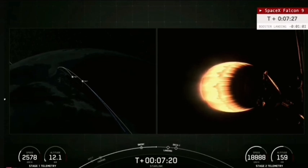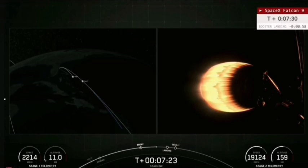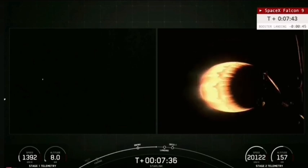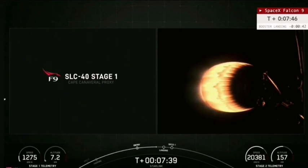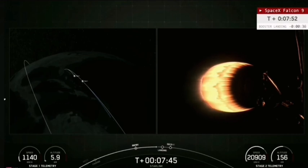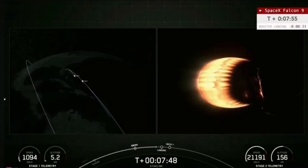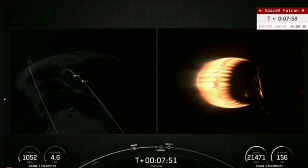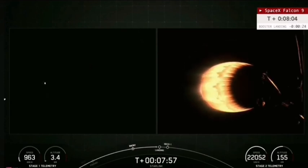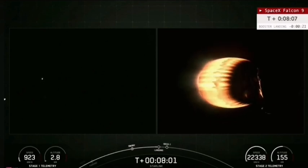Now T plus 7 minutes, 20 seconds into flight. Coming up on the start of the landing burn here in about 20 seconds or so. Although the start of the entry burn, Stage 1 transonic, was a little bit earlier than the advertised launch timeline that SpaceX shared earlier. Now 8 minutes into flight in real time, coming up on that 8-minute mark on the SpaceX delay feed.